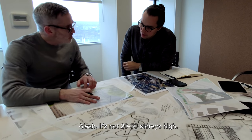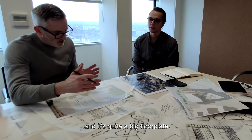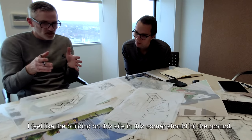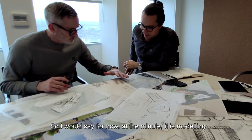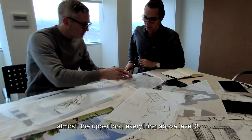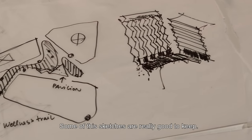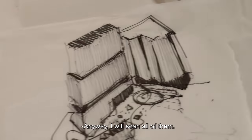Yeah. It's not 20, 30 stories high, it's 16, 18. Yeah. And it's quite a big floor plate, it's 15,000 square foot. I feel like a building on this site in this corner should hit the ground. So I would say for now, at the minute, it's modeling almost the upper, everything above level 3. Some of these sketches are really, really good to keep. Yeah, anyway, I will stand out of there.